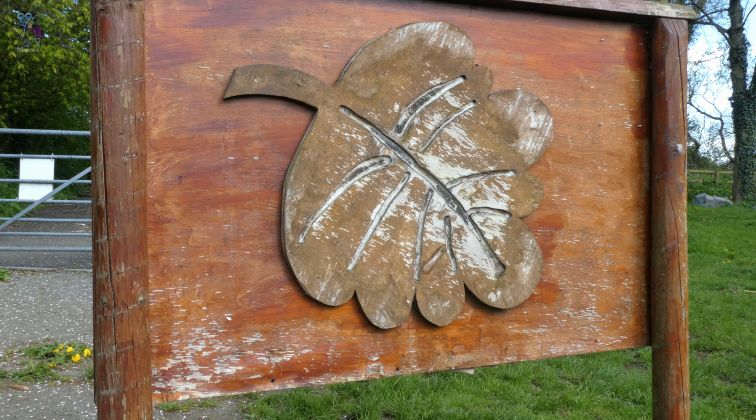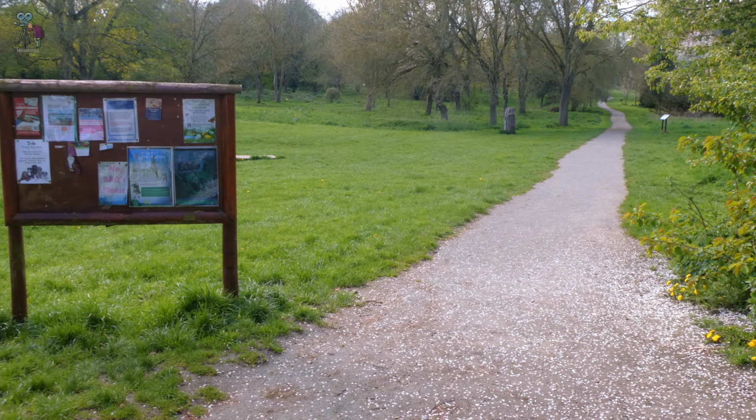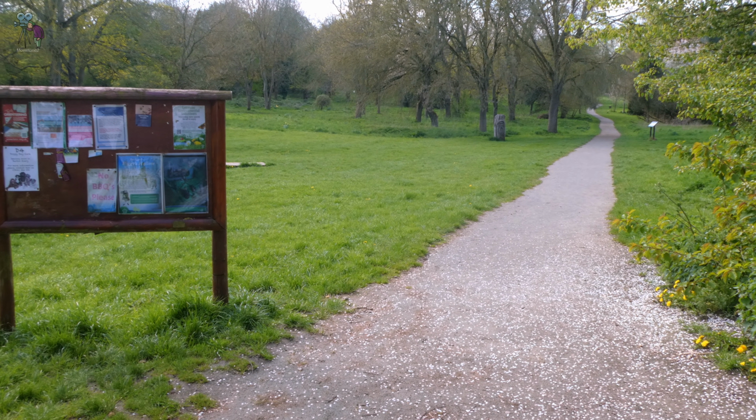The purchase of the Shady Lane site by the Leicester City Council was probably one of the best decisions they've made, and is well worth a visit.